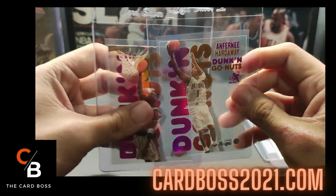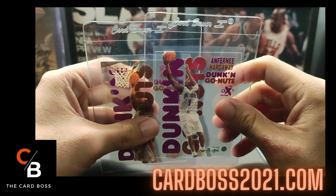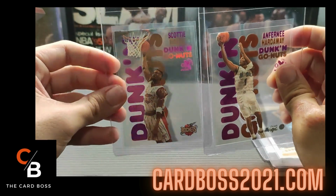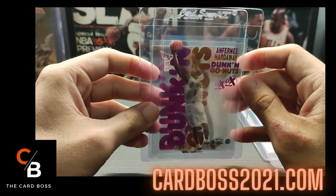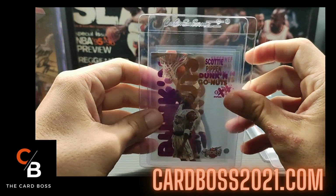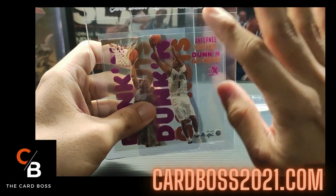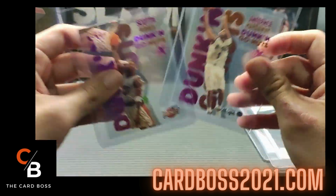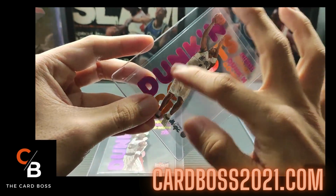One thing you'll be interested to know is that PSA doesn't significantly punish the grade if it has tints of yellow. You can see this Scottie Pippen here is slightly yellow compared to the Penny Hardaway. Just slightly, and you don't get punished at all for that. PSA would normally just grade it as normal, unless it's super yellow, almost like a discoloring on the surface. But one thing these inserts are prone to is color loss on the foiling.